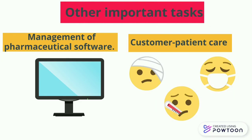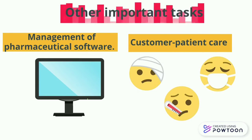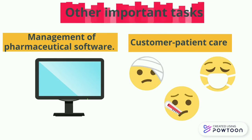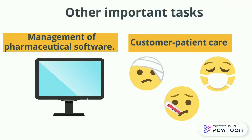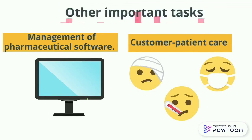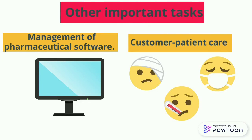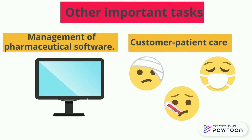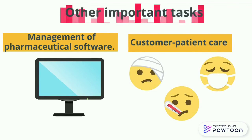It is imperative that pharmacy assistants know how to care for customer patients, because we must not forget that in most cases, those who go to a pharmacy have some health problem, and it is necessary to achieve empathy with people. It is therefore recommended that the assistant has a preparation in human relations so that he can act correctly in each case.